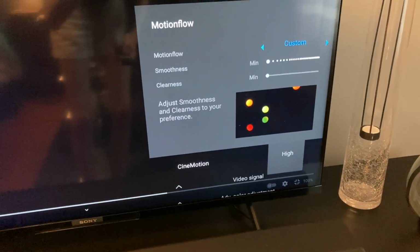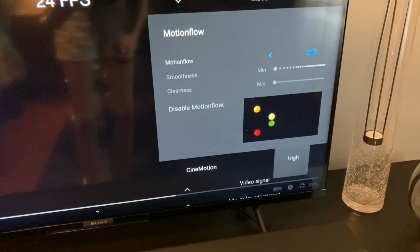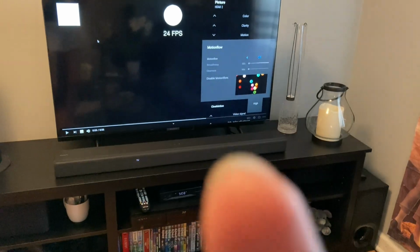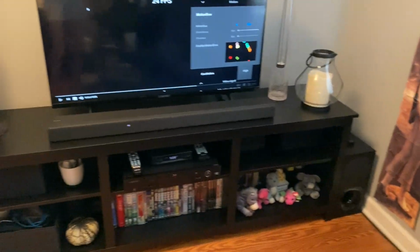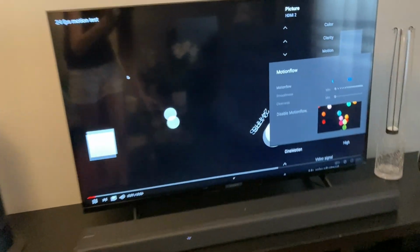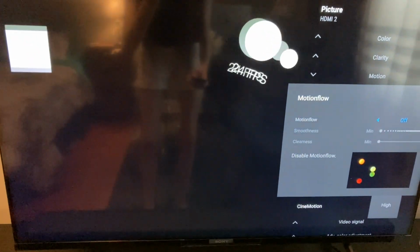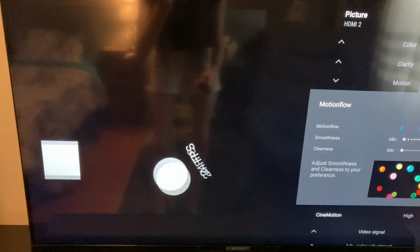So I have it set to just 1 because I don't like it too much, but maybe a little bit. So if I set it to off, I don't know how well this is going to pick up on my camera. Obviously, I'm recording at 60 frames per second, but let's just see here. So I'm going to play it. See if you can pick up a little choppiness going. Okay. Again, this is 60 frames per second, so it's not really going to matter on YouTube, but the minimum amount will smooth it out a little bit. But let's see how well this will pick up at 60 frames per second, okay?